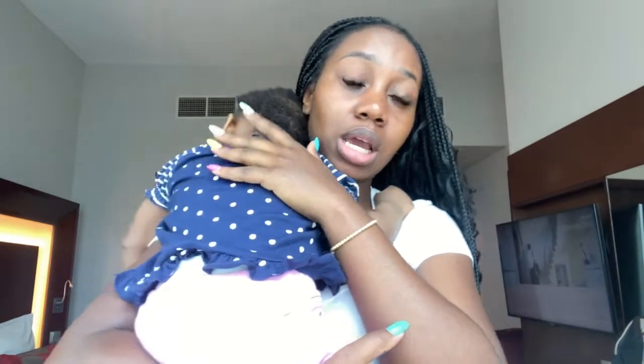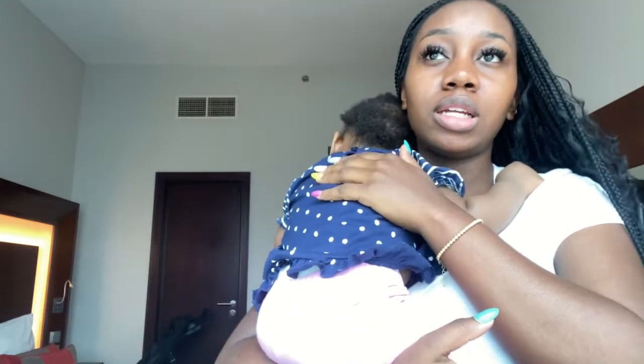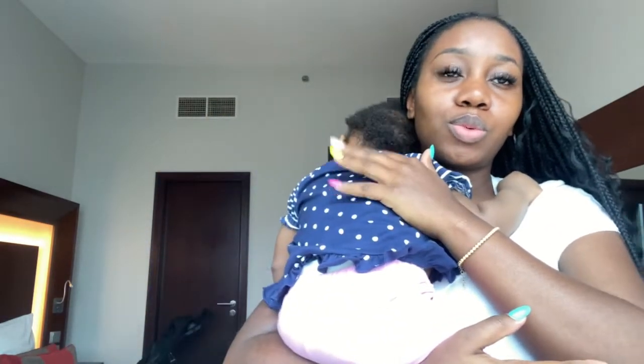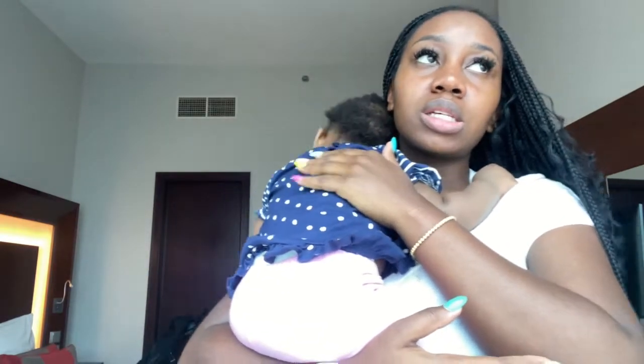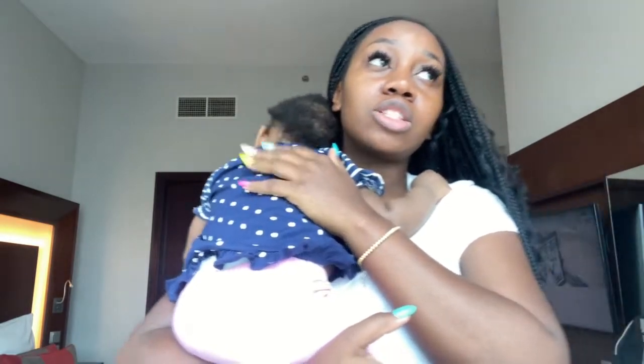I think the hotel generally is better than the other hotel we stayed at. I'm excited because they have a play place for kids. When she wakes up, we'll probably go and see how the place looks and if it's age appropriate as well. The hotel is right opposite the metro, in case we need to go back to Deira or something. And lastly, it's a walking distance from the Emirates Mall, so that's another added advantage.